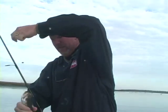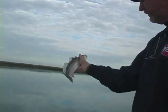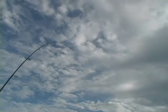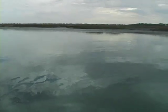If you will always find out about Brad and I, is Brad and I like to catch fish, period. It doesn't matter if it's a 12-inch trout or a 170-pound tarpon. We love to catch fish. Beautiful. Yeah, awesome, buddy. Good job. What a day. Yeehaw!